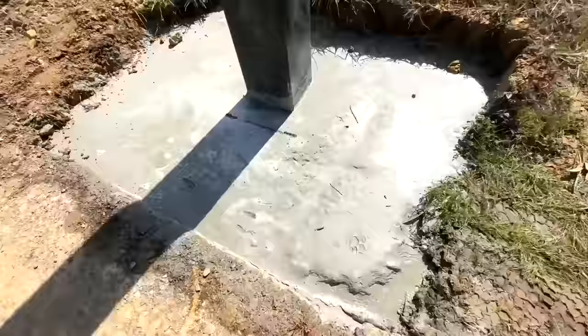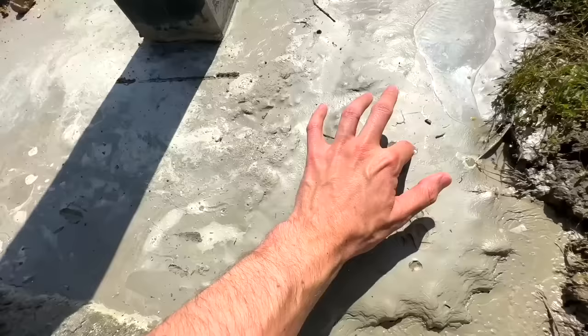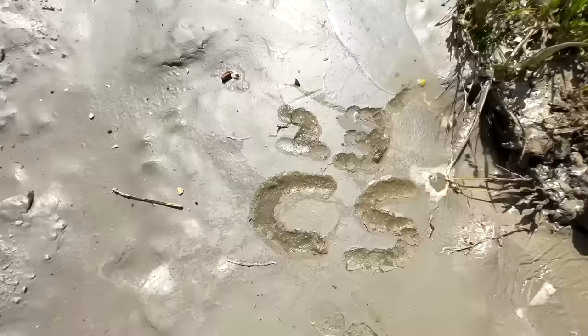That's interesting. Oh, that's a footprint. Oh, it's still wet. Okay, that's kind of cool. I'm gonna put like my initials in here. Okay, that's a C, that's an S, and I need the year. It's 23. Carter shared 23. That's cool.